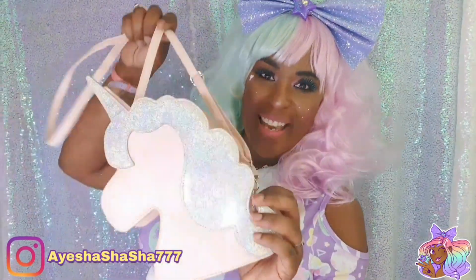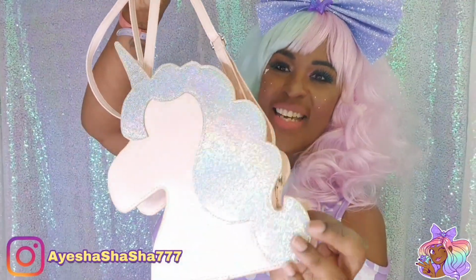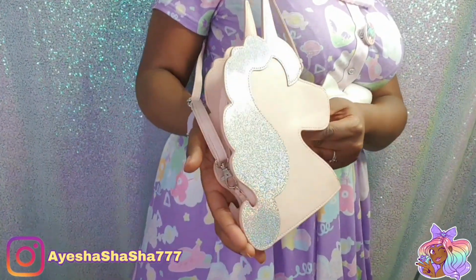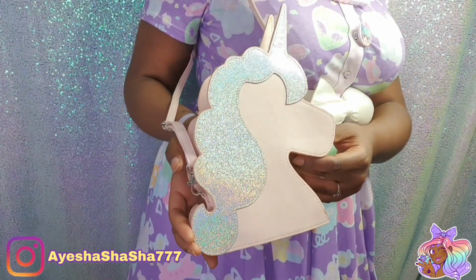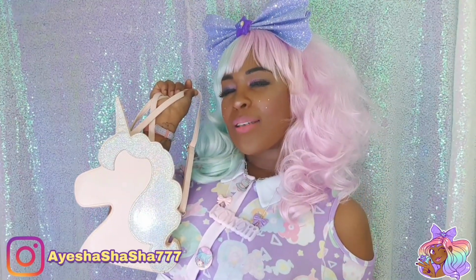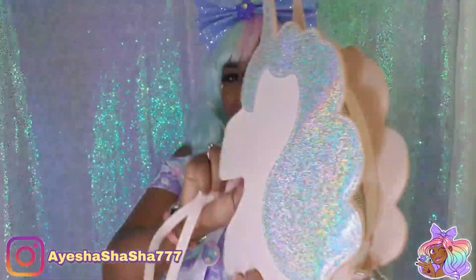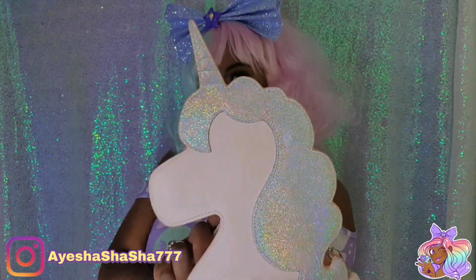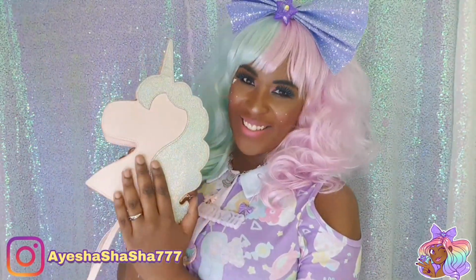This is actually from AliExpress. This little pretty I got from Misguided. I love the holographic mane on the unicorn. This is absolutely gorgeous. This is for when I'm having my very soft days, when I'm wearing quite muted pastels, but I still want to have a little bit of sparkle. That is absolutely perfect for that. Isn't it gorgeous? I love anything that's shiny.